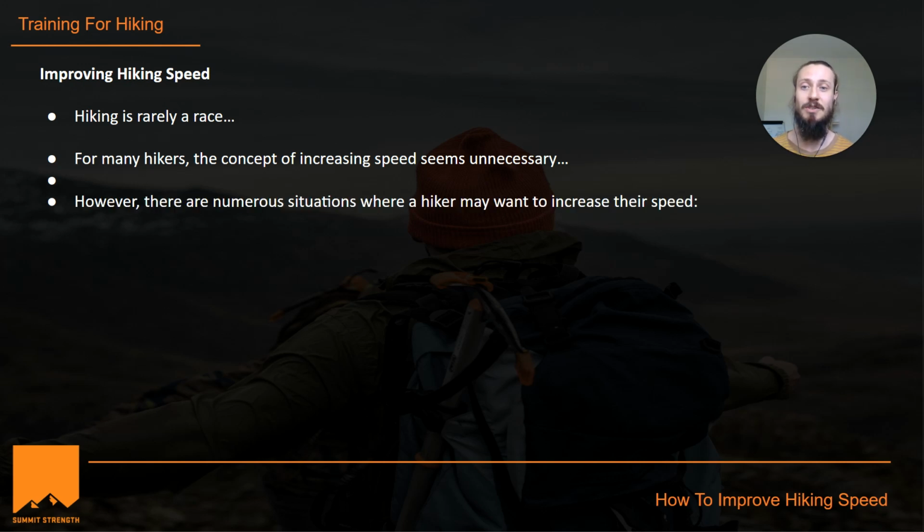But when it comes down to it, there are numerous situations where a hiker may really want to increase their speed. It may be a priority for them, maybe a necessity for them. And there are numerous situations where this is pretty relevant. The most common one is the kind of natural, slower hiker. And this is something that just gets overlooked by so many hikers out there who don't have issues in this space. But it's something I talk to hikers about all the time.